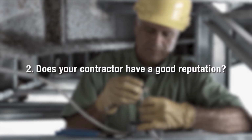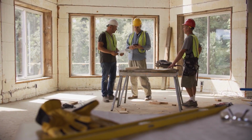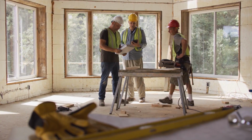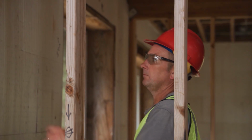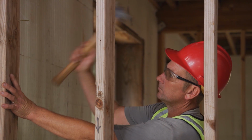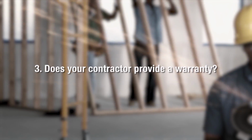Number 2, does your contractor have a good reputation? So checking your contractor's reputation is key. You want to make sure that they have a history of delivering quality repairs in a timely manner and that they communicate with their clients on a regular basis. So first, you want to ask for 3 references, and you want to check those references. Second, it's great to see evidence of what those repairs look like. So photographs are a great way for a contractor to share with you what's the quality of the work they've done in the past.